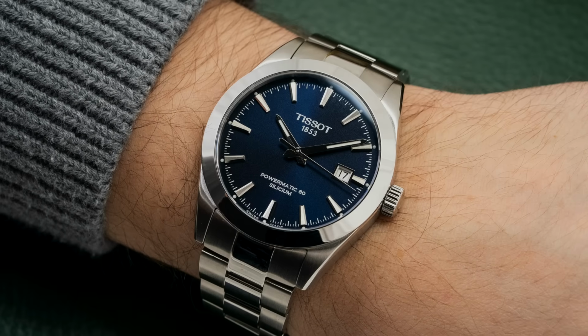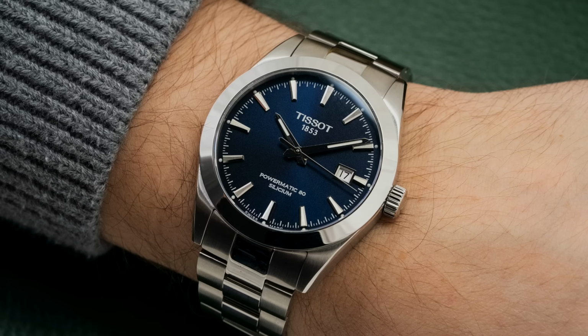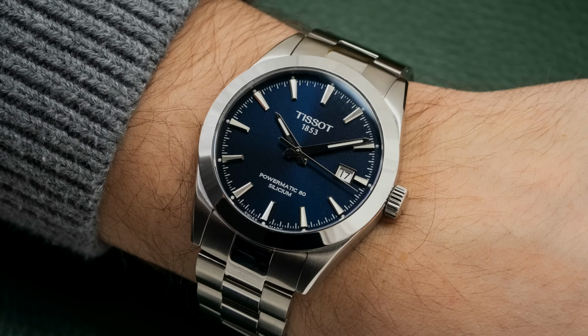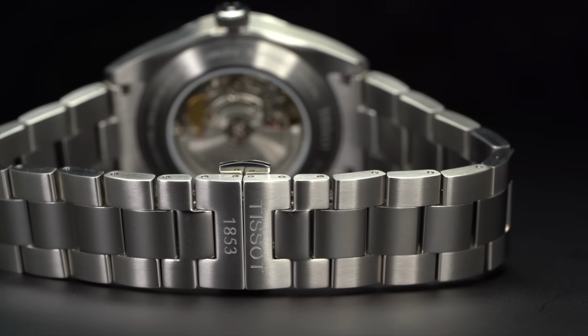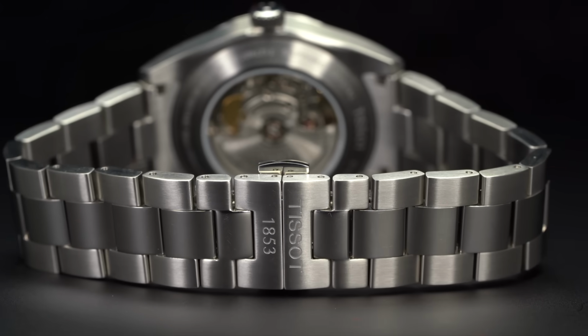underneath dress cuffs. Looking at the watch straight down on the wrist, I found that the thicker outer bezel does help with reducing the perceived size by taking away the real estate from the dial. The bracelet comes with brushed outer links and a high polished center link, with it meeting at the underside.